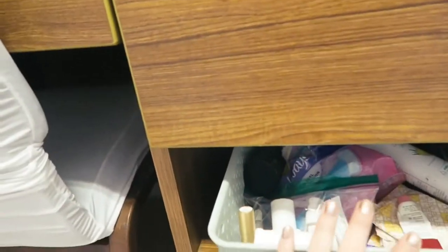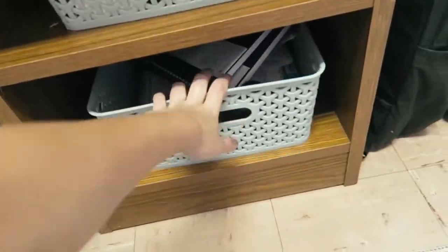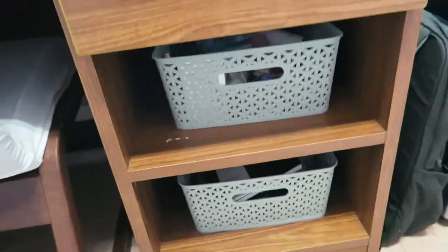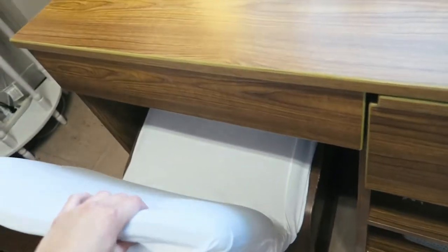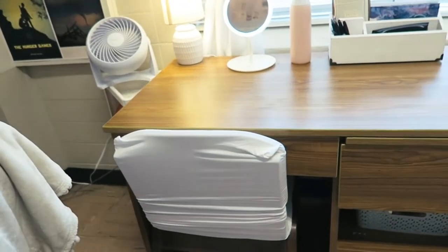This is just like regular hygiene stuff. And this one is more school supplies. Don't hate on me for buying notebooks before class starts because I know that I will use them. Here is this cover that I found off Shein. I didn't think it was gonna fit, but I bought it anyways, and it did. It's not as musty as it was before.